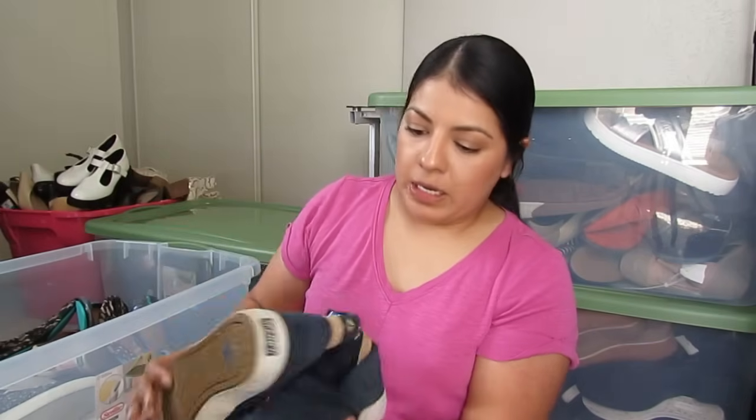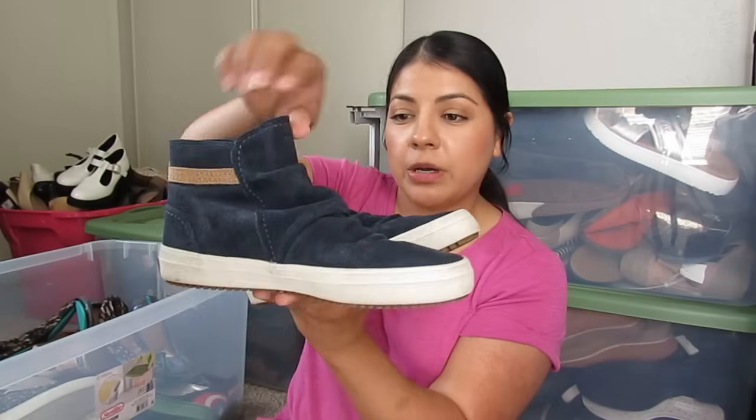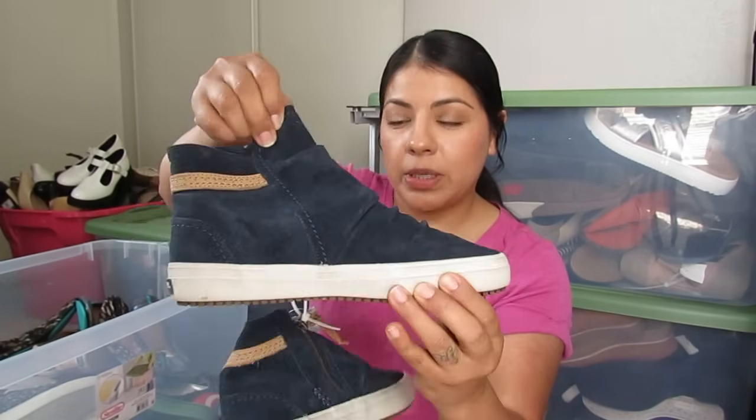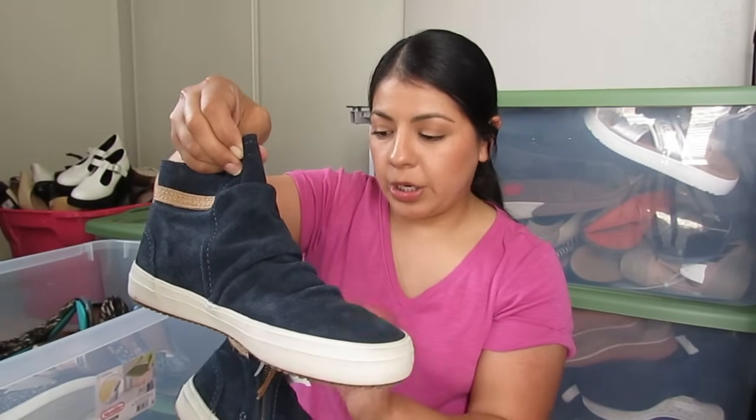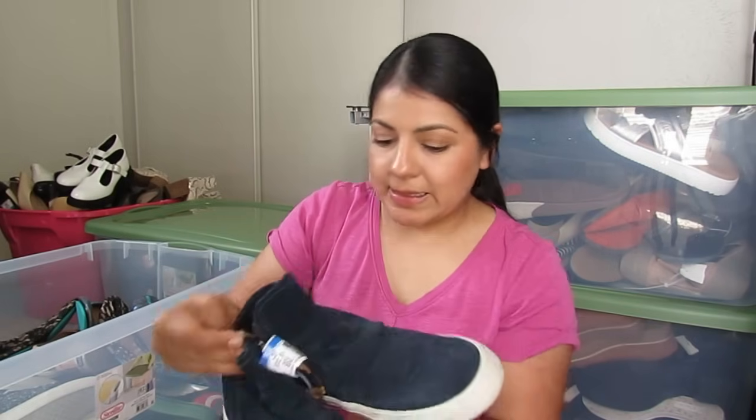Here we have a pair of Sperry shoes. They have a little bit of ruching going on in the front. It is a dark blue color and they were $6.50. These right here are a size 7.5 and here is what the bottom looks like. I sell some Sperry shoes, but a lot of the times they do sit for a little bit. They always end up selling okay though.